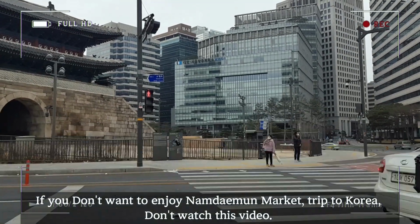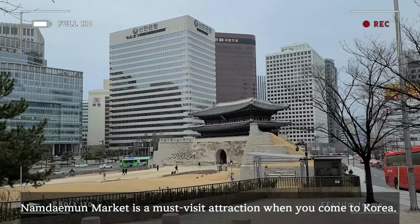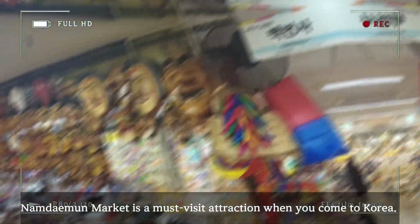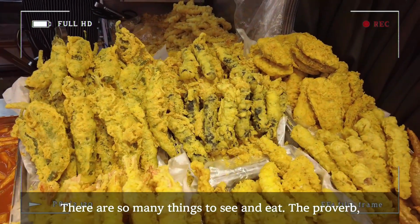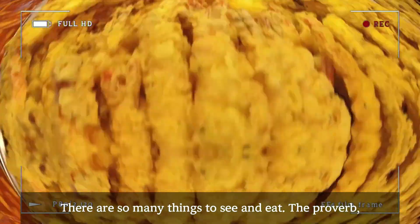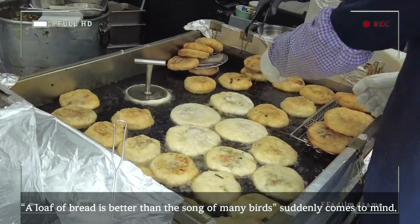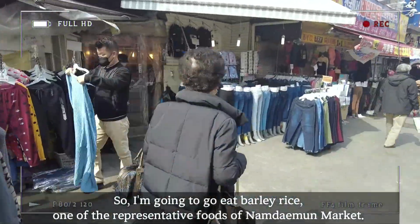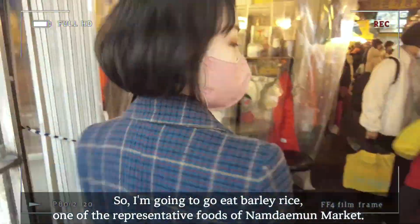If you don't want to enjoy a Namdaemun Market trip to Korea, don't watch this video. Namdaemun Market is a must-visit attraction when you come to Korea. There are so many things to see and eat. The proverb, a loaf of bread is better than the song of many birds, suddenly comes to mind. So, I'm going to go eat barley rice, one of the representative foods of Namdaemun Market.